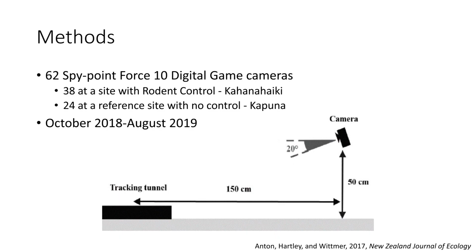So we just put cameras on trees facing the tracking tunnels. We had them 150 centimeters away from the tracking tunnel, facing down at a 20-degree angle from 50 centimeters up on a tree. And we based that model off of another paper that we've seen of a similar study in New Zealand.